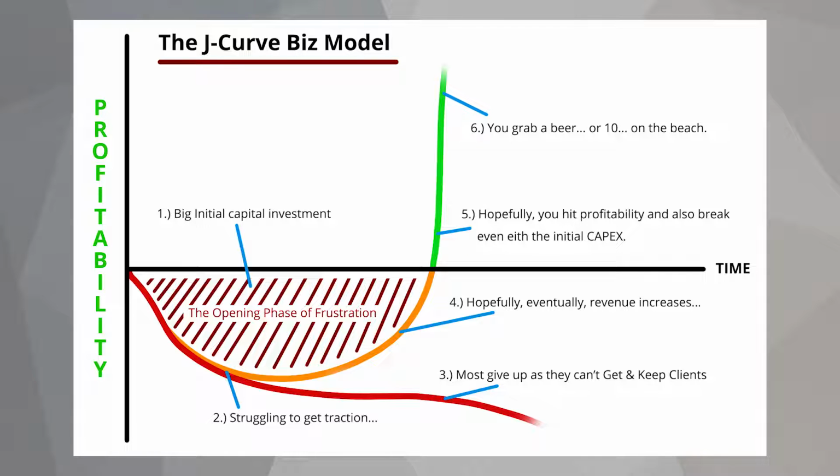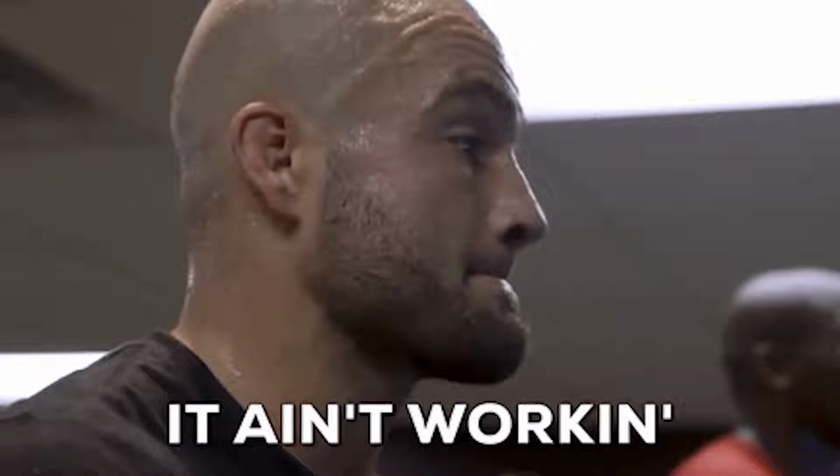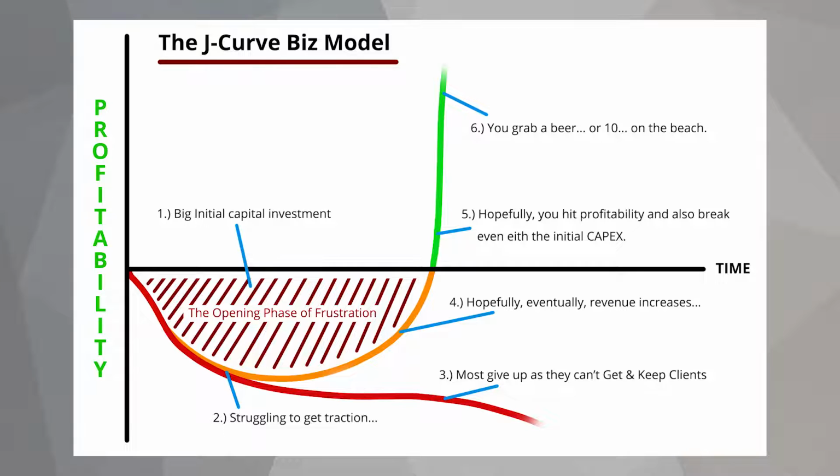They see that the business never is gonna recoup their money, and then they bugger off. But if they stick at it, they'll follow the orange line, and then hopefully revenue increases, and then they hit break even and then profit. So yeah, that's the J-curve business model.